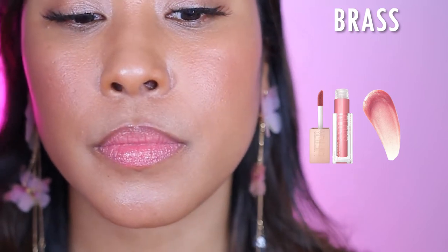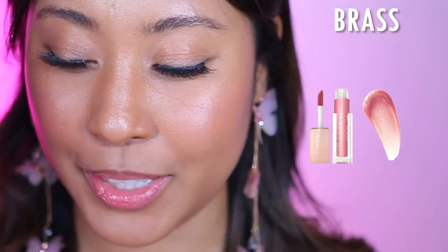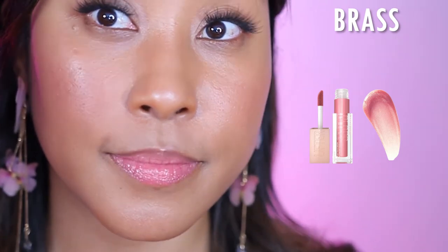I feel like all so far these two have a pinky undertone. Honestly, this kind of looks like the first one. So all in all, I think you just need one or the other, because I really can't tell much of a difference between these two shades.